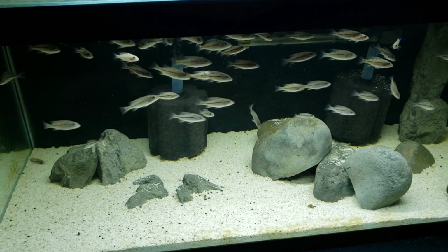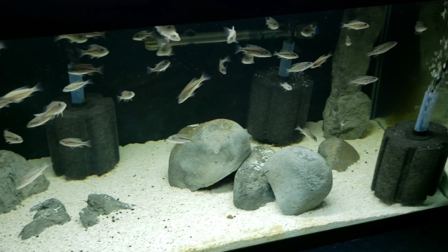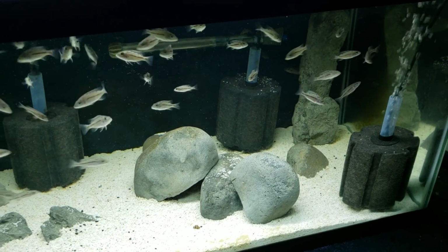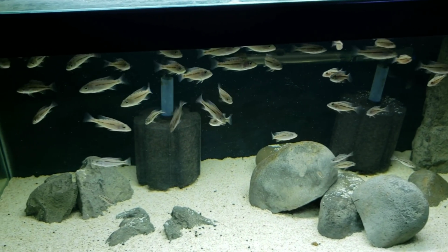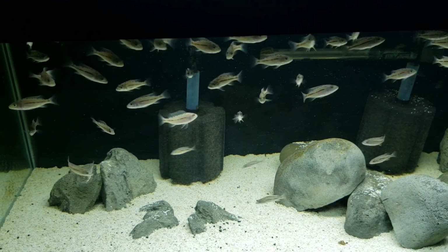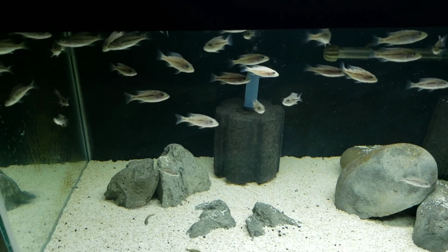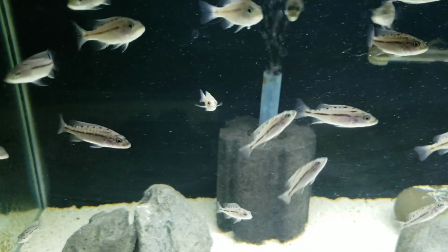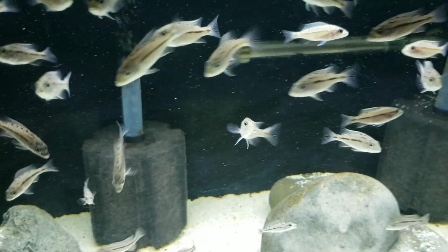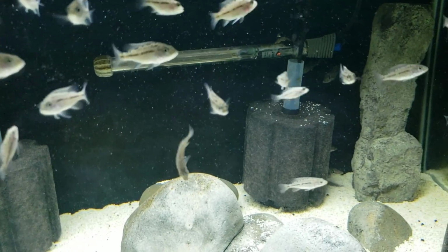Moving on to another 40-gallon. I'm really happy with this tank and what's going on in here. In here I have 50 Tyrannochromis macrostoma. This is the first group of macrostoma that I've been able to breed in-house. These guys range from 1.5 to 2 inch. The very, very biggest ones are 2 inches. And they are growing incredibly fast in here. Before too long I'm going to move them into a 75 so they can continue growing.